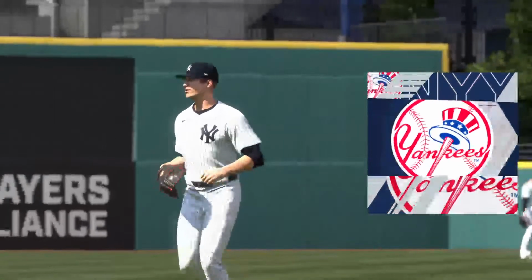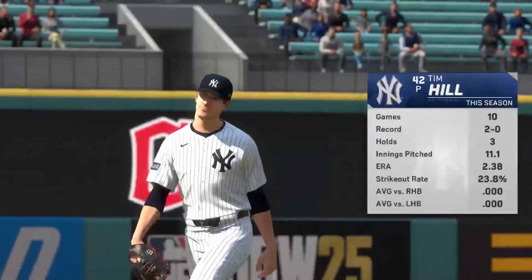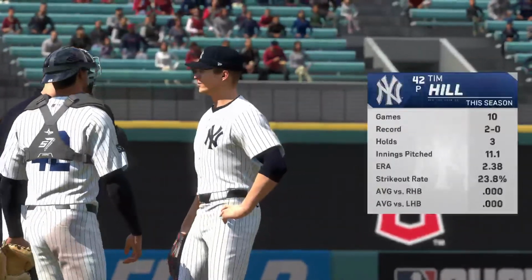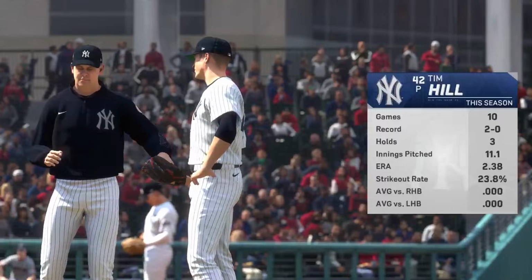Now pitching for New York in the bottom of the 7th, a new pitcher here to start. Number 42, Tim Hill. Well, the best relievers love the opportunity to come in and protect a tight lead late in the ball game. Some of them are just wired different, so we'll see what he's got here.